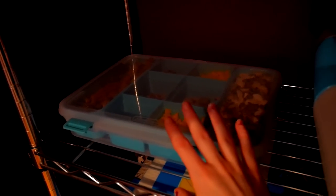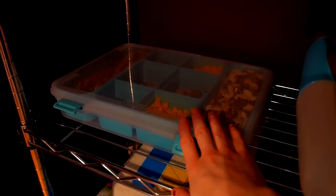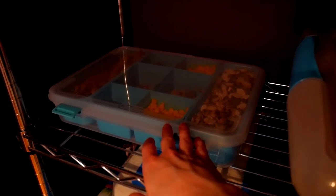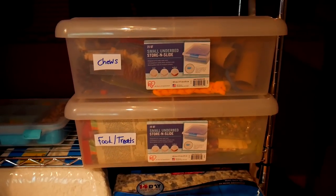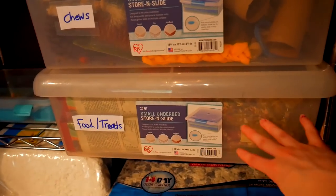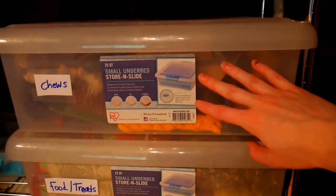And then we got the treats right here. We have a lot of treats, so we don't need any more until these are gone. And treats are just once in a blue moon, you know, once or twice a week, no more, in small moderation. And then we have these right here that you guys probably will recognize. I have started using them for food and treats because they're really good at storing bags and treats in here. And chews. We have such a large array of chews. I'll let you take a peek here. There's just so many chews in here, and we got a bunch of chews over there.